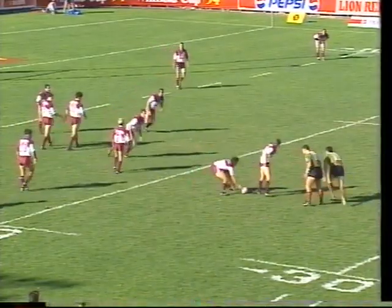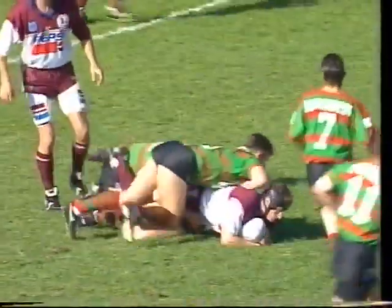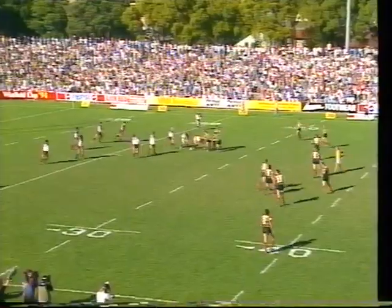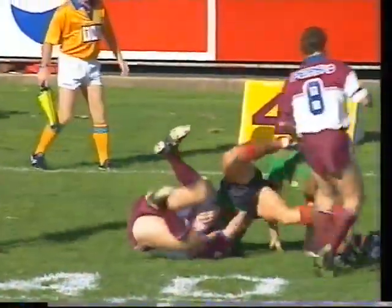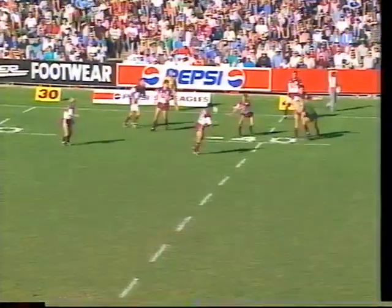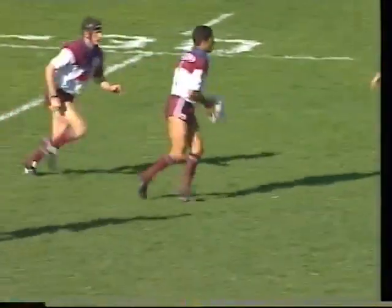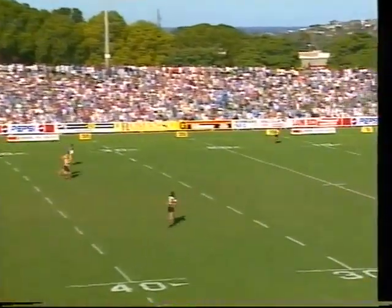No luck last year for South with their matches against Manly. Manly gave them two big hidings, and so South will be hoping to turn that around today. Here's Carroll now with his second handle on the first set of six. And he's been in great form too, Mark Carroll. Had a big game against Cronulla last week, and already twice as Manly go wide. Now Ridge puts it down, but Carroll has been in pearl of a form.